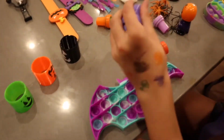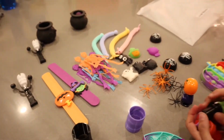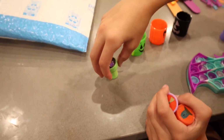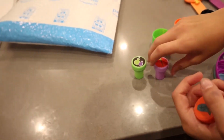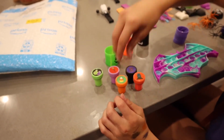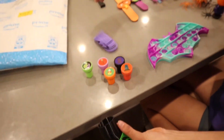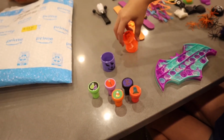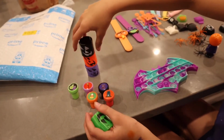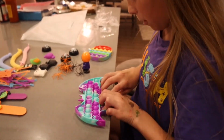Wow. Okay, guys, this is so cool, but I'm gonna recap what I got. So for starters, for all the stamps that we got: a potion, a broom. Oh, that cap did not stand very well. A trick or treat sign, a rip sign, so sad, and a candy corn. Then we got these slinkies. So we have a purple one, an orange one. Let's see if we can stack them. A black one and a green one. Okay, and then a bat poppet.